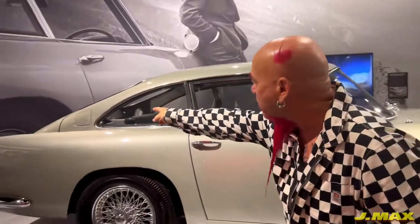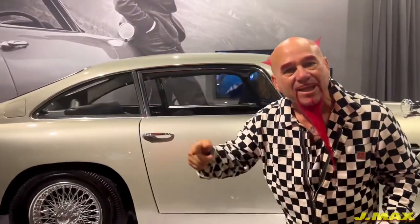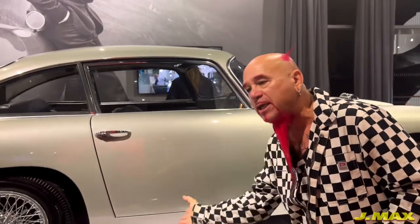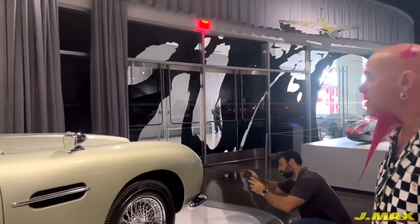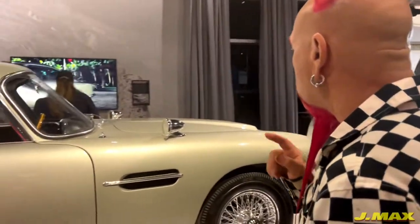It has a metal shield that pops up in the back. It also has rotating license plates. It can eject an oil slick and these spike things that will pop your tires. It has machine guns in the front. It actually had an ejector seat. I don't know if this particular one did, but there was one. It had a sunroof and an ejector seat. So if you didn't like your passenger, bye-bye, ejected. And I really don't know a whole lot, but I do love Bond, James Bond.